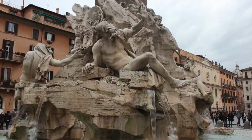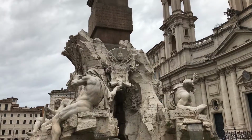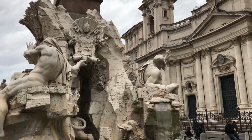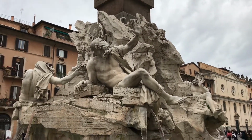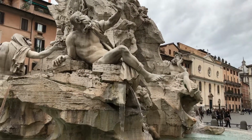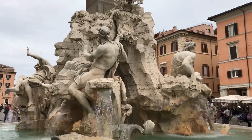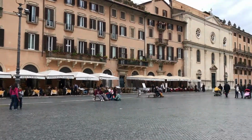This is the Piazza Navona. It was a 15th century marketplace. It has several famous fountains, the Fountain of the Four Rivers by Bernini. And they also have another fountain called the Fontana del Moro. It's at the southern end of the square, and it's where you have a dolphin. And at the northern end, they have the Fountain of Neptune, that depicts Neptune. It's a big street market and hangout place.